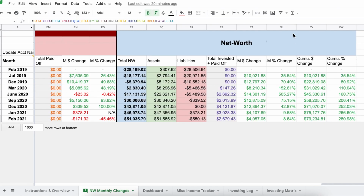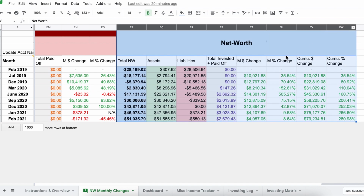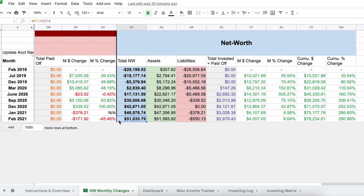And then all of these numbers feed into this net worth section. So for this month, my net worth ended at $51,035.79. Once again, the breakdown of my assets to my liabilities. This represents a $4,057 change from January of 2021 and a $79,234 change from February of 2019 to February of 2021. So in 24 months, my net worth has increased by almost $80,000 or 280%.